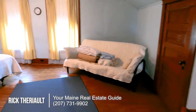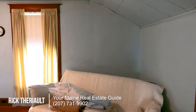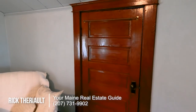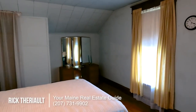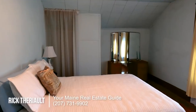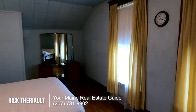This is the largest second floor bedroom. Very spacious. Again, another large closet on this end. And there's another closet behind the lace curtain over there. But this is a very, very large second floor bedroom.